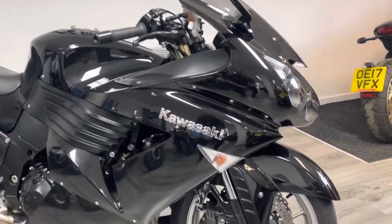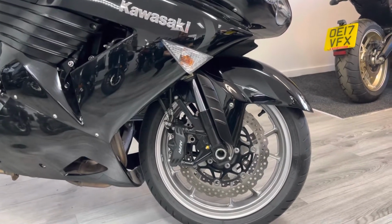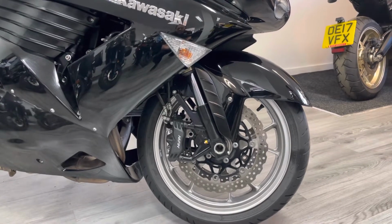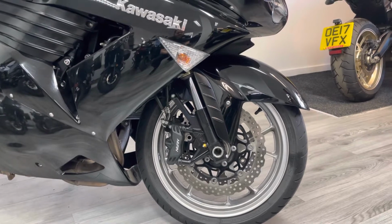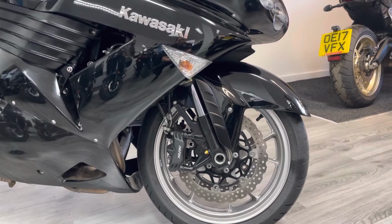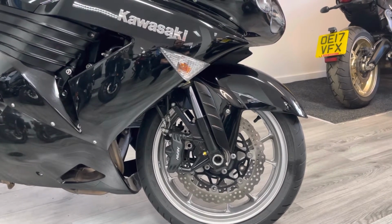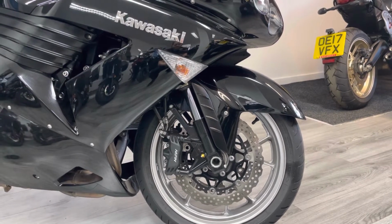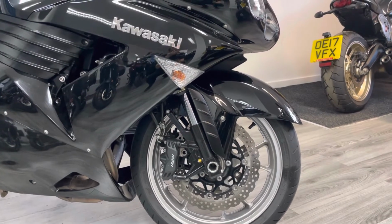So let's start at the front. As is the signature with Kawasaki these days, you've got these wavy discs on a 17-inch lightweight forged front wheel. This particular bike, I believe, is paired with Pirelli tyres, which are in great condition. I would go as far as to say they look almost new. We've got upside down forks with some adjustment if you needed it for carrying pillion and that sort of thing. Big Nissin 4-pot brakes and this massive front mudguard to presumably enhance the aerodynamics.